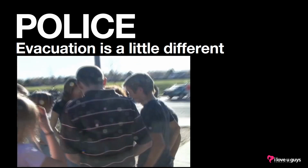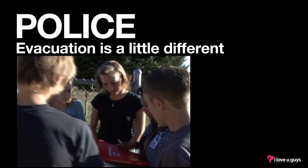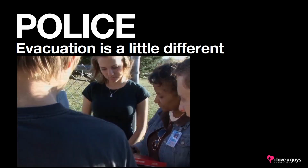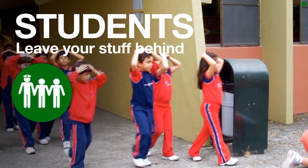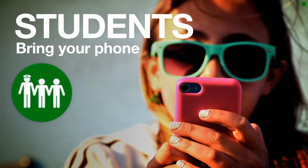Verify attendance and wait for further instructions. Connor. Here. Andrew. Here. During a police evacuation, it's important for students and staff to keep their hands visible to the officers. Most likely, you will be asked to leave your stuff behind. If your phone is in your pocket, bring it. If it's in your purse or backpack, you may not be given the opportunity to grab it.